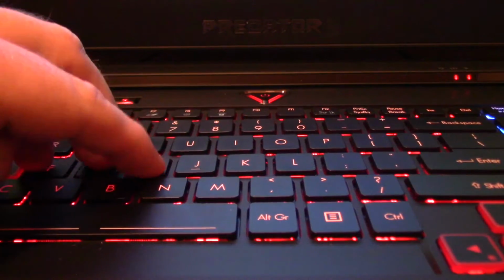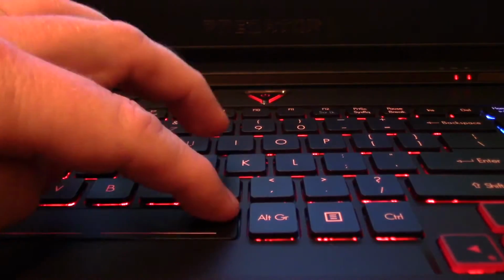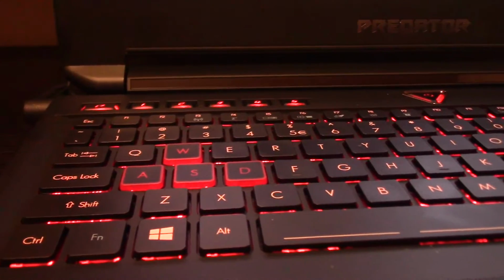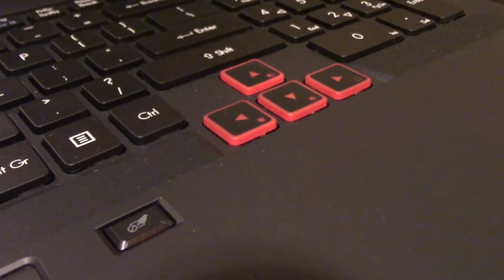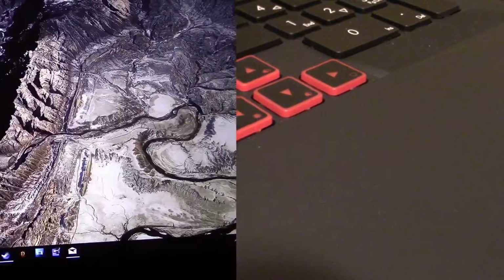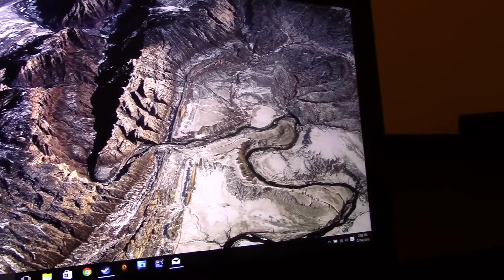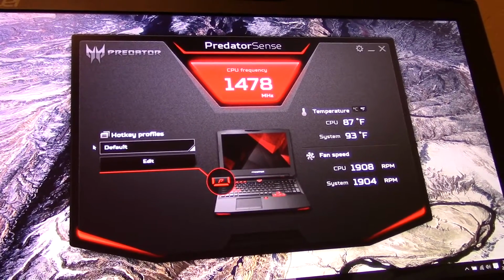You'll notice the keyboard has very little flex, and the chiclet keyboard's very responsive with a great tactile feel. The WASD keys are very pronounced, which is great if you're an FPS fan, and I especially appreciated the arrow keys being set aside from the rest of the keyboard for the truck driving games, which I unfortunately enjoy a lot.